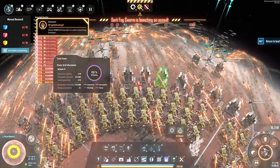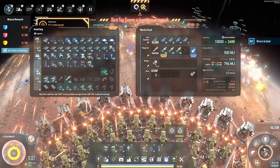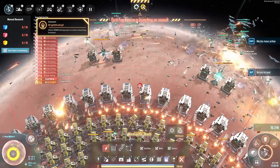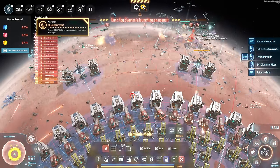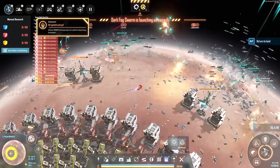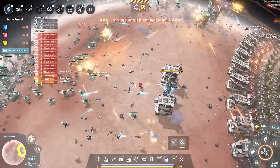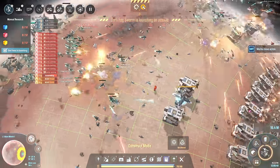And it looks like it's working. I can now turn my pod back on. And we don't want to rebuild that. All that. Cool. All right, we're going to go for this base, because I think this base is the weaker of the two. And we want to... Okay.